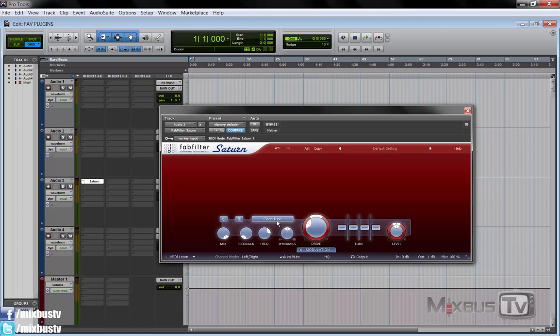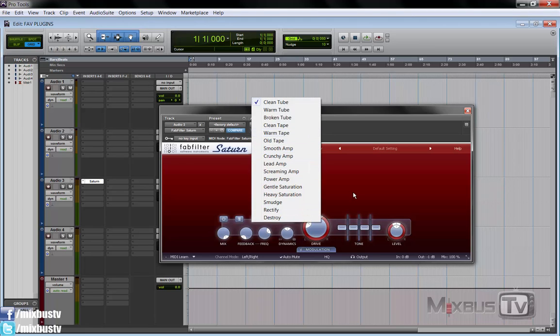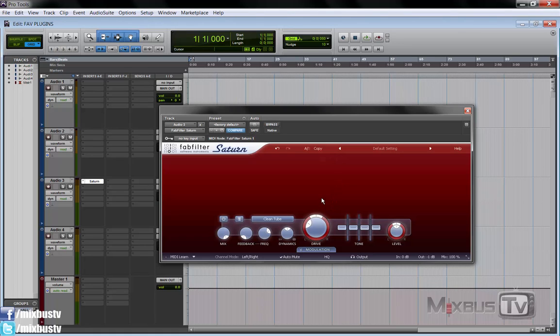Wideband, like I said. I also like the clean and warm tape with the same settings, but that sometimes affects the dynamics a little too much. So yeah, I might be more gentle with the clean and warm tape than I am with the clean and warm tube. But yeah, overall it's great. It really works well on so many things.